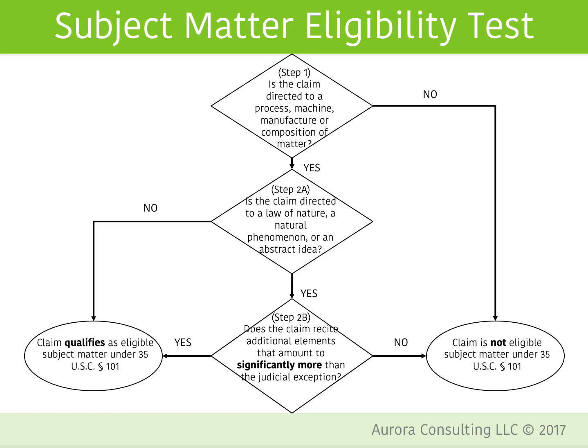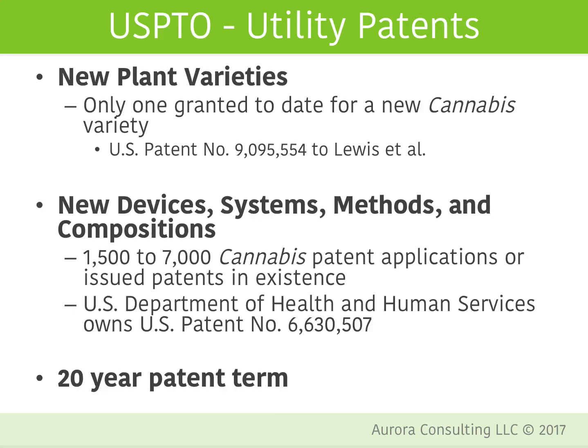And so what does this practically mean? Well, it means that a lot of things are patentable, but it's a little bit tricky in some areas like software or dealing with natural products. And so for the case of new plant varieties, you can patent new plant varieties using the utility patent. And to date, only one has been granted, and it's a new cannabis variety. They had to overcome relatively significant obstacles to prove that they could overcome the 101 hurdle.